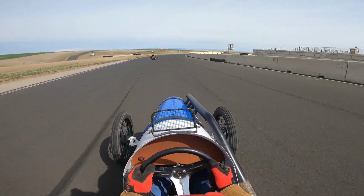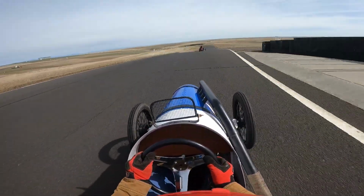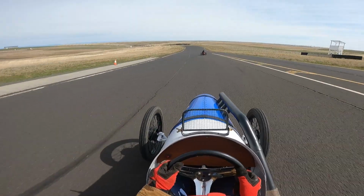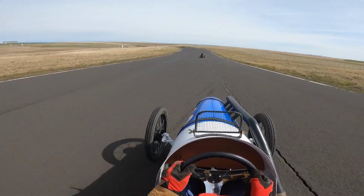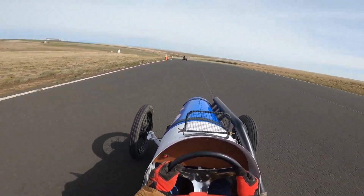Coming into turn number 16, this is a little bit of a tricky one because again, you can't see where you're going. And we're coming down into what's called the bend, and at the bottom of the bend is the Big Dipper. And this is a big drop.